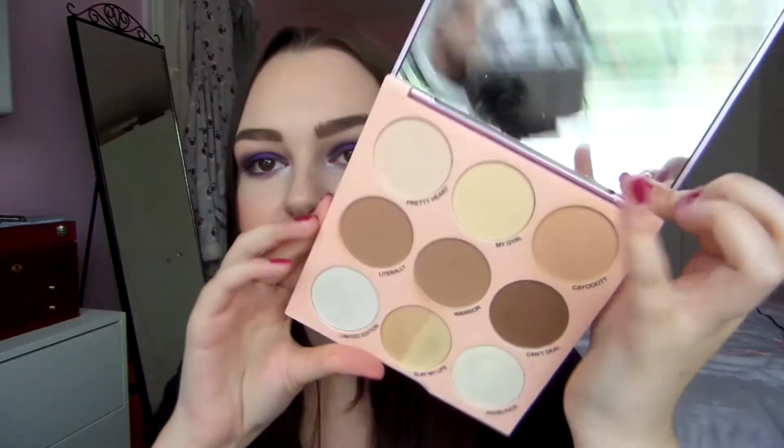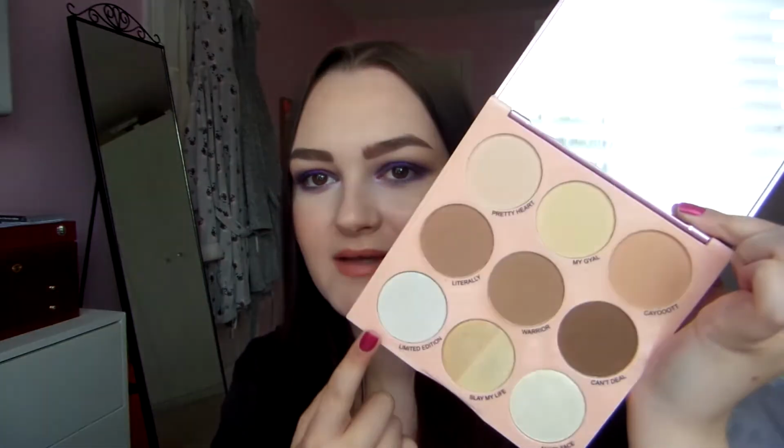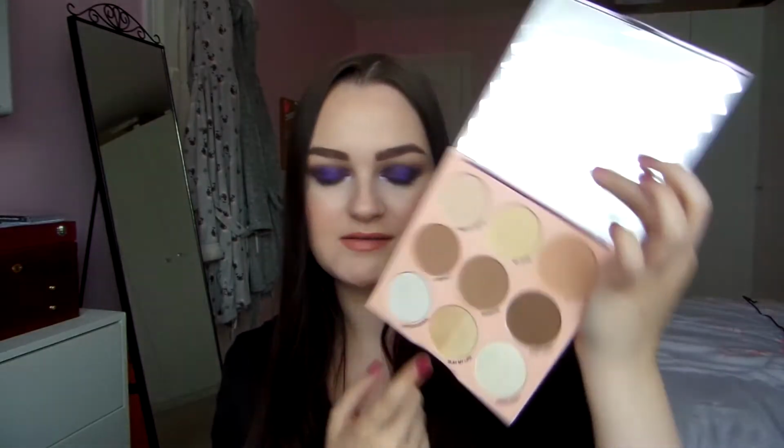Okay, so I have specific shades that I love. I love these two contour colours. They both work really well for me. And for highlight, what I find works really well is I mix this one with these two. I just dab my brush into this one and then in this and then put on my cheekbones. And it takes away the iciness of limited edition, so it looks a bit more warm. I love the iciness of limited edition, don't get me wrong, but I just think it's really pretty. So I've really enjoyed using this palette this month.